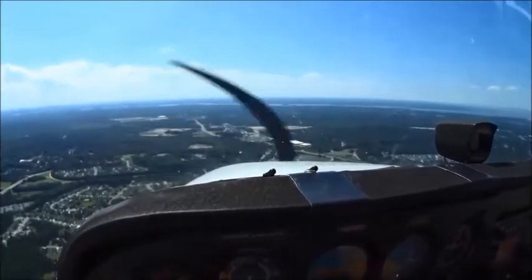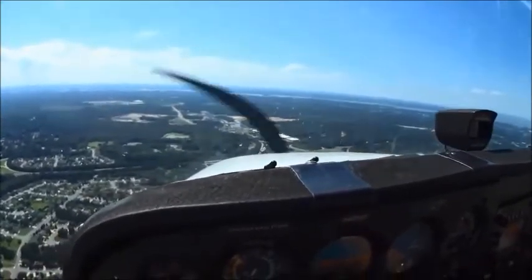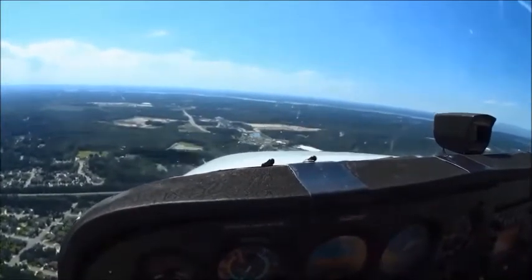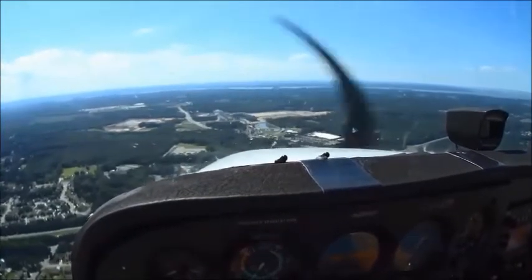I don't see anybody, so that's good. What are you going to do, go out to those buildings and turn it? Yeah, see where the runway is right there? Yeah. I'll get past the runway and then I'll go left base.